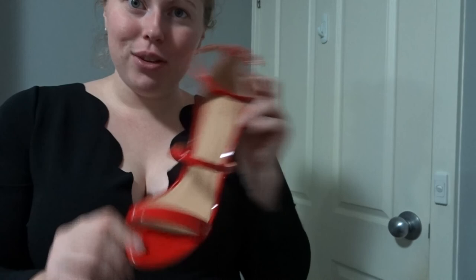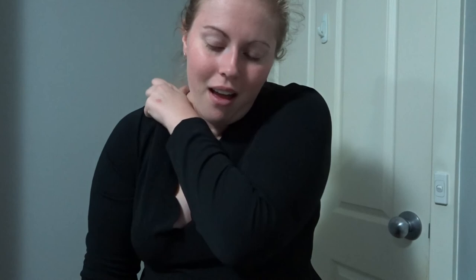So yeah, guys, that is everything I got. I'm just so broke right now and definitely need to stop shopping. I'm definitely on a spending ban. I know I've said that before, but I mean it this time. I bought this stuff over the past couple of months and I'm not buying anything else, okay? Not until I'm in my house.